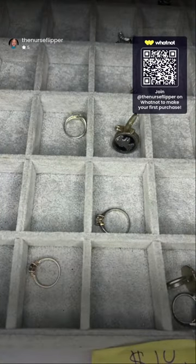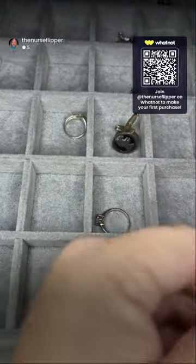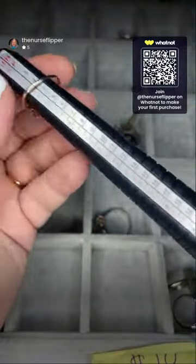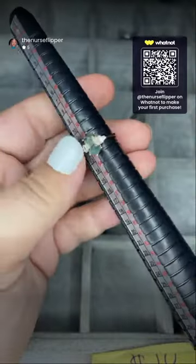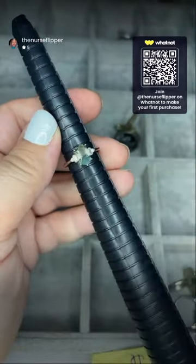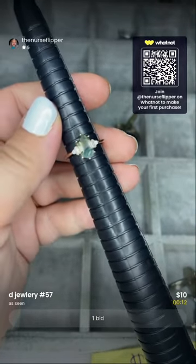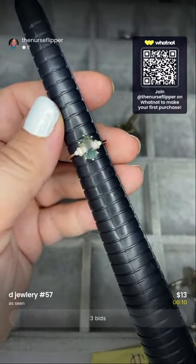All right, let's run this amazing moss agate. Sterling silver moss agate, size 6.5, I believe is what it was. Yep, 6.5 moss agate. Beautiful baguettes on the side there, too. We'll start it at 10 for 15 seconds. Pop-Tart art, now Miss Kathleen.